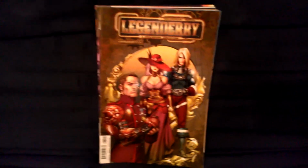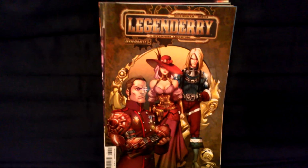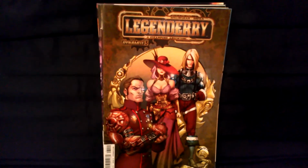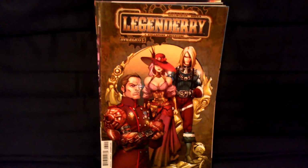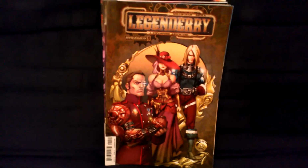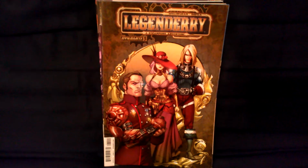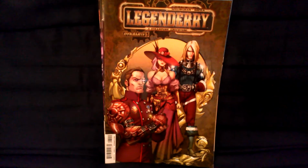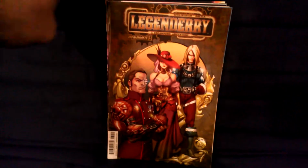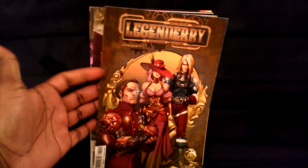And then we got Legendary, the Steampunk Adventure #3 from Dynamite. This is a series just kind of picked up on a whim. I saw the first issue at my shop one day. I was like, sure, why not? Check it out. Dynamite, they tend to come with a lot of awesome sleeper titles. So yeah, and I just flipped through it. Art looks great. So there's issue #3. I actually missed it at my shop. They sold out. Should probably put it on my pull list, but it's only like 7 issues anyway.